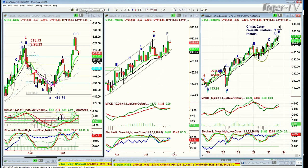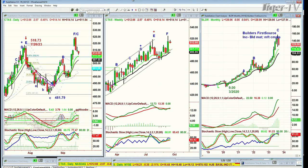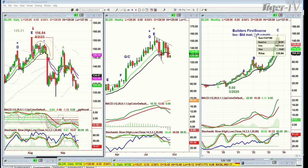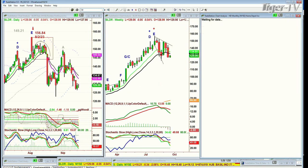Wait a minute, let's go to Builders, B-L-D-R. This is Builders First Source, Inc., building materials manufacturers, not everything, but a chunk for the housing and building area. Peak C, doji candle last month. Quite a steep pullback from the 156.84 level down to the 129s. This is saying, yep, there is a bit of a problem here.